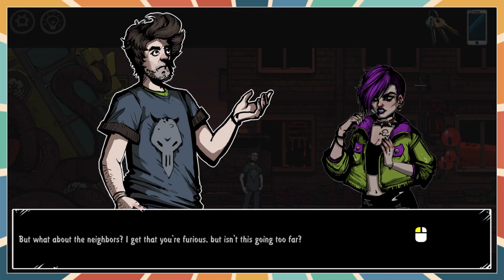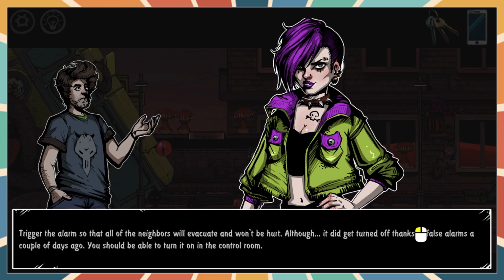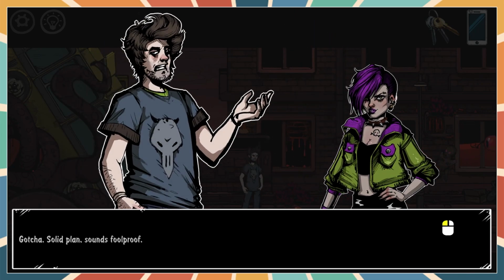What about the neighbors? I get that you're furious, but isn't this going too far? Trigger the alarm so that all the neighbors will evacuate and won't be hurt. Although it did get turned off thanks to false alarms a couple of days ago. You should be able to turn it on in the control room. Gotcha. Solid plan. Sounds foolproof.